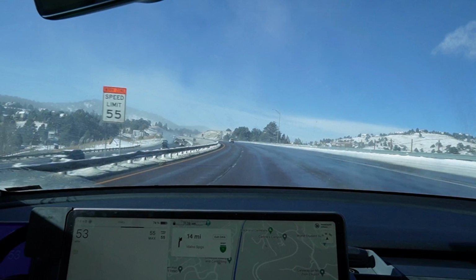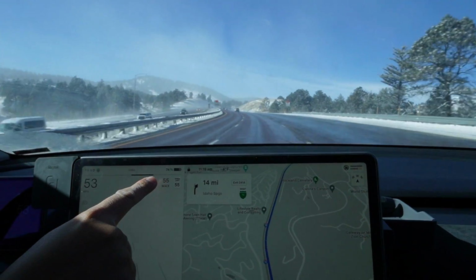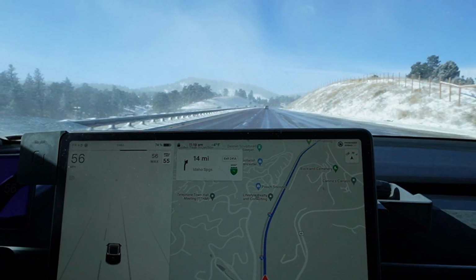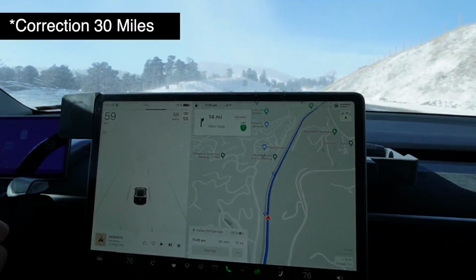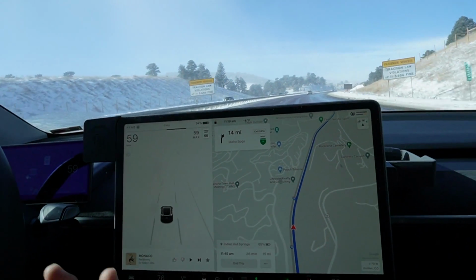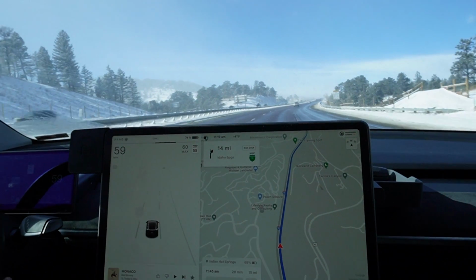So we have to drive quite slow, but this is the percentage of the battery right now. We've used about 20% of the battery driving 20 miles. It uses a lot to heat the interior of the car, and the heat pump heats up the temperature of the battery so it can be as efficient as possible.